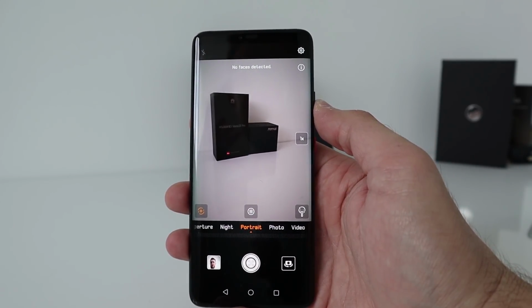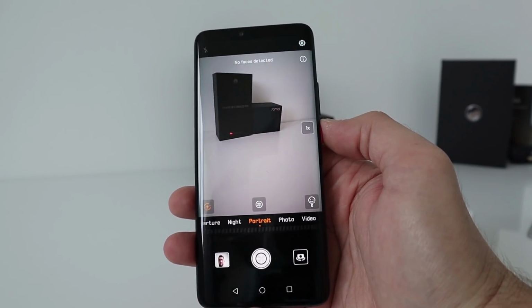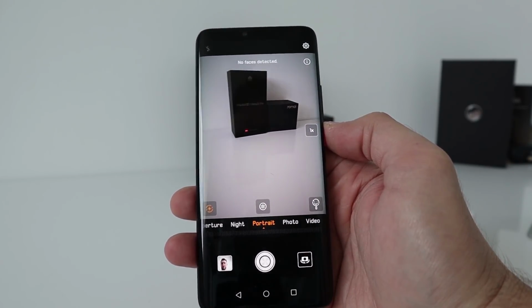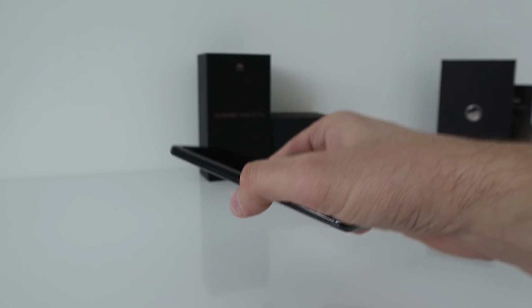Other than that, overall, the cameras are absolutely incredible. So I'm going to leave you with some of the remaining pictures and videos. So I've loved catching photos and videos over the past few days. Have a look and let me know what you think.